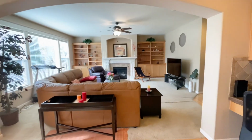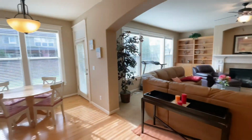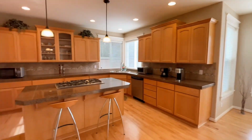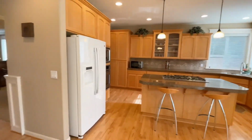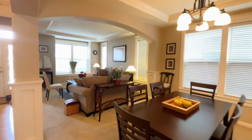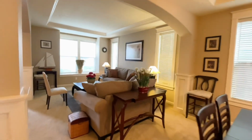That fireplace with those built-in bookshelves to the side of the fireplace are lovely. I could maybe go for an updated fridge. These rooms are great.